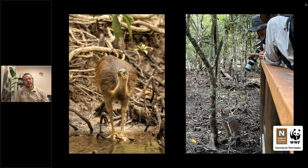This is a little dinosaur. No, it's a little young cassowary that's just left dad. So cassowaries, male and female, get together, they mate. Female lays the egg. She leaves and goes and finds another male to mate again.